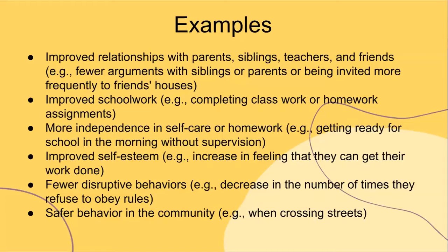And is there another condition, whether it be another mental health diagnosis or another medical diagnosis, that may be creating a barrier with some of these goals? And is the treatment plan being followed as well? Is it being followed at home? Or is there a certain teacher or parent who isn't following this, that's creating those barriers with meeting the treatment plan?